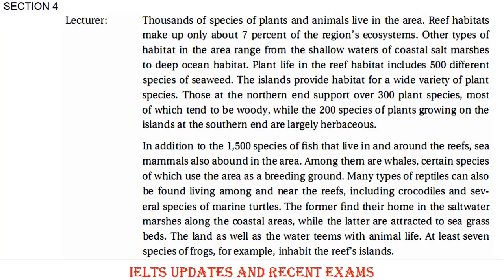In addition to the 1,500 species of fish that live in and around the reefs, sea mammals also abound in the area. Among them are whales, certain species of which use the area as a breeding ground. Many types of reptiles can also be found living among and near the reefs, including crocodiles and several species of marine turtles. The former find their home in the saltwater marshes along the coastal areas, while the latter are attracted to seagrass beds. The land as well as the water teems with animal life. At least seven species of frogs, for example, inhabit the reef's islands.